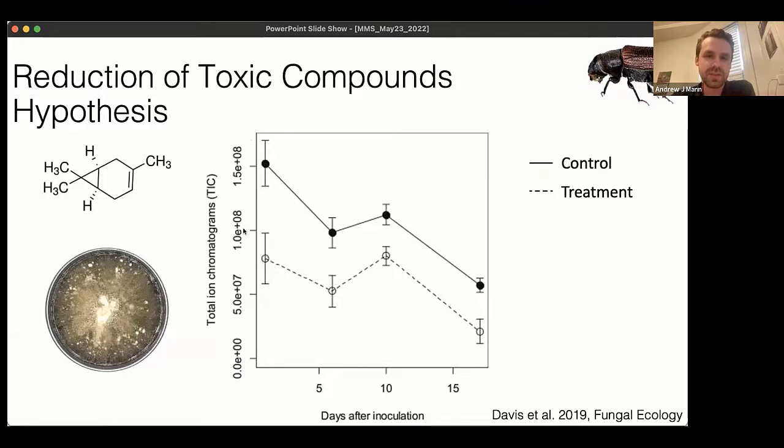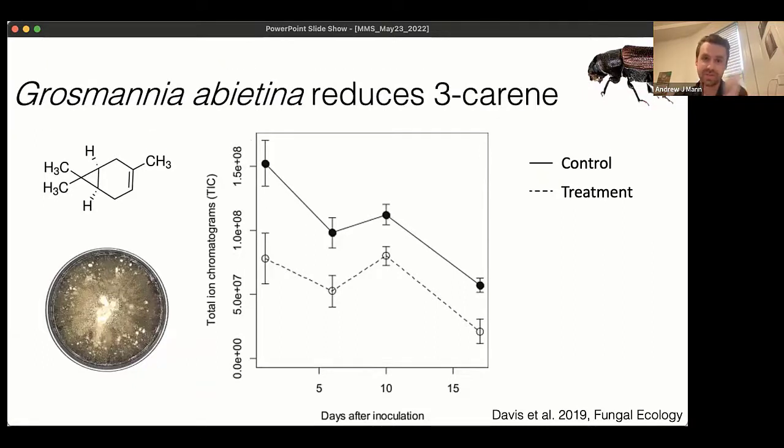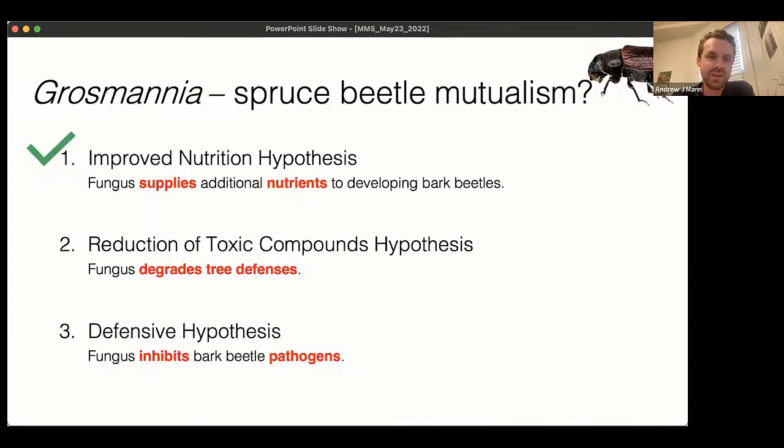And so we can conclude that this fungus is able to degrade these chemicals that are produced by the tree, and the beetle likely benefits from that. And so we'll put a check mark next to the second hypothesis. And then the third hypothesis, the defensive hypothesis.